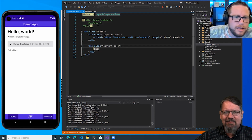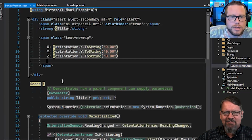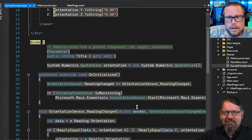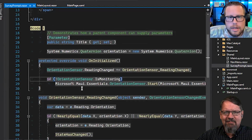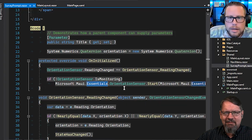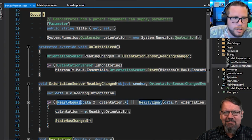So let's take a look at some of these parts of the code that I've changed, just to give you an idea of what's possible here. You can see I've got this device orientation thing. I kind of hijacked the survey prompt here, and I'm binding this orientation field that I've got set up, which is a quaternion. In this code, all I'm doing is calling into the Essentials APIs, and I'm doing this directly from Blazor, right? So I've got this orientation sensor, start listening to it, give me some event callbacks. I'm thinning out the data a bit just to make sure I'm not doing all sorts of crazy stuff.